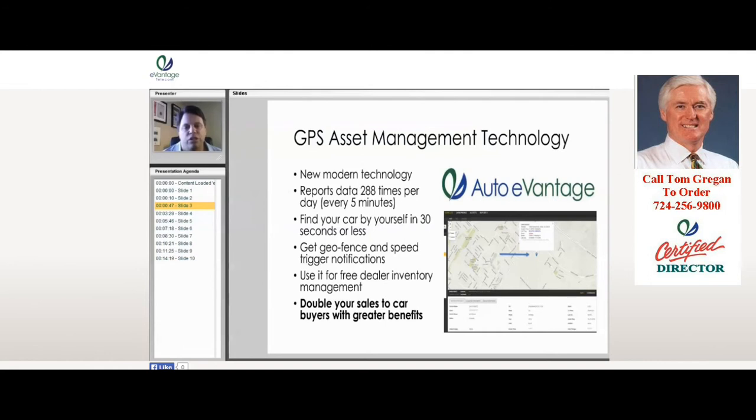Another thing that you can do is you can draw a geofence. That's an imaginary perimeter around the location where your car is supposed to be. And if the car ever leaves that geofence area, it can automatically call you, text you, or email to let you know the vehicle has just left the geofence area that it's supposed to be in.